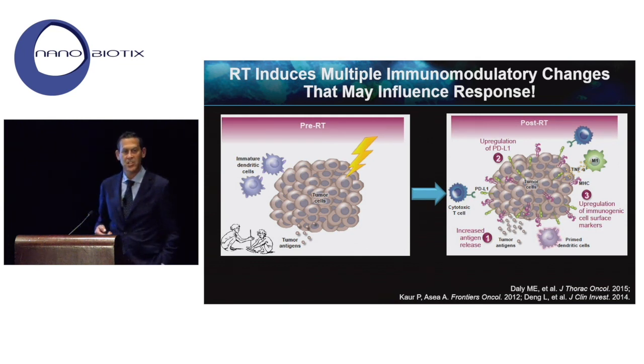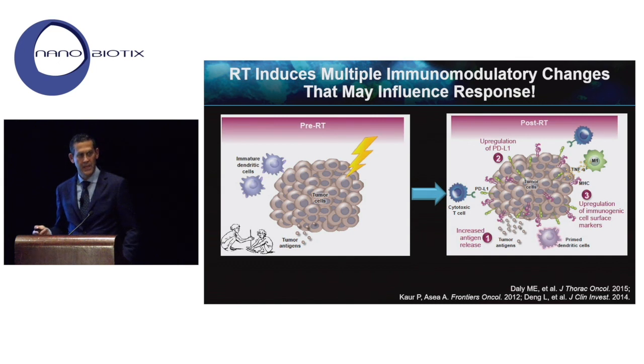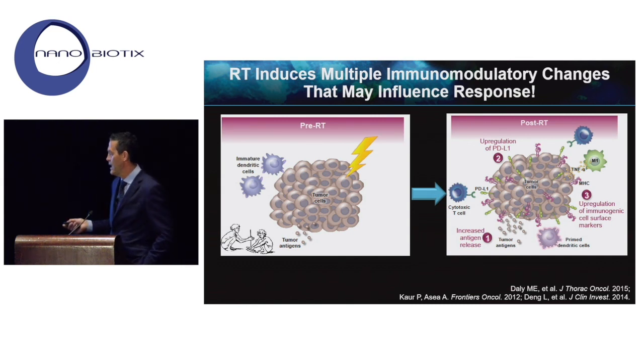But radiation changes the landscape. Prior to radiation here, you have your tumor cells, you have your dendritic cells. Once you hit the tumor with radiation, it pisses the tumor off. But it does some good things and bad things. But one of the good things it does is it can amplify the expression of certain immune mechanisms that may then make the tumor much more responsive to immune-enabling drugs. And that's something that's very exciting, something that we're learning here over the last 5 years, that we really could be one of these incredible modalities that changes the whole microenvironment landscape. So we improve response to these immunomodulating agents.